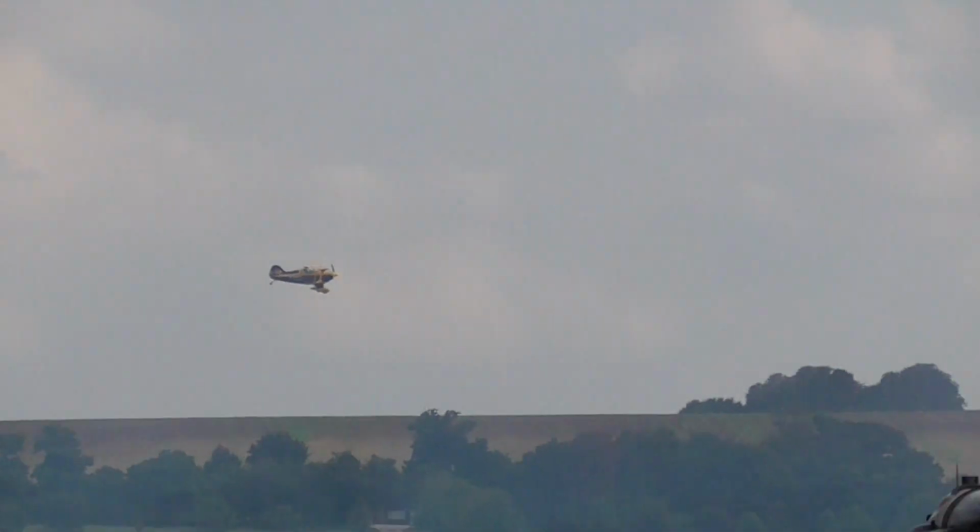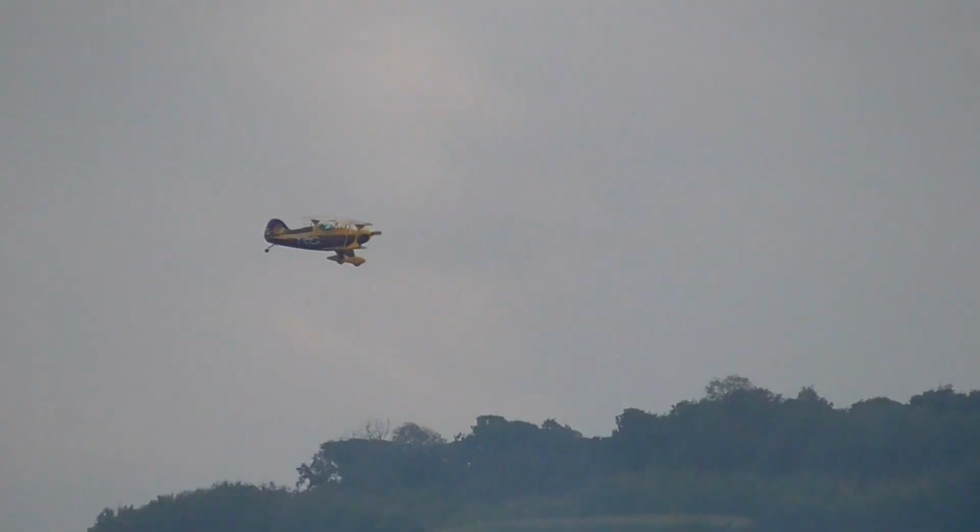Both of them now flying the great Spitfire. Richard also now with experience on the Jet Provost as well, another aircraft. There they are coming in, an excellent aerobatic contribution to today's display.